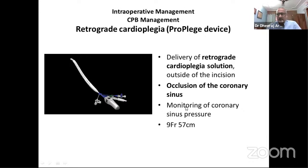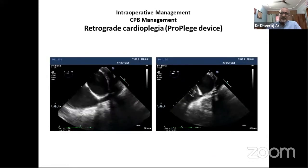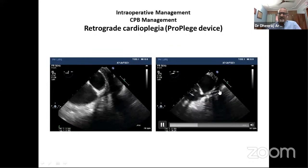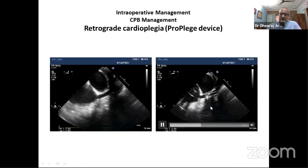Just from the theory point of view, this is the delivery of the cardioplegic solution retrogradely through the coronary sinus. This is a cannula which is used through the IJV, a 9 French, 57 centimeter cannula, used for occlusion of the coronary sinus and ultimately to give and monitor the retrograde cardioplegia. This is an echo image from a routine surgery, and this is how we can look for the placement of the retrograde cardioplegia cannula in our patients.